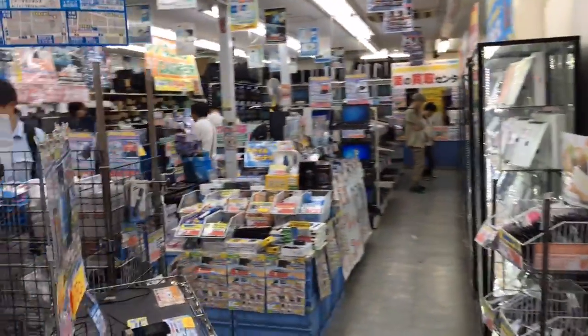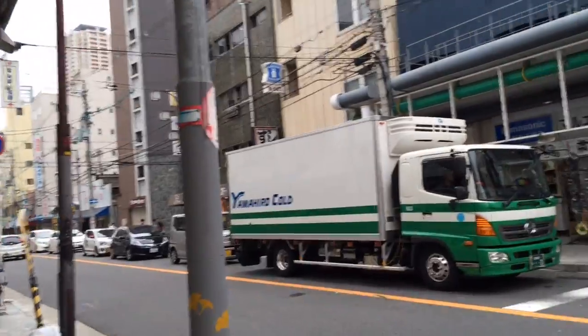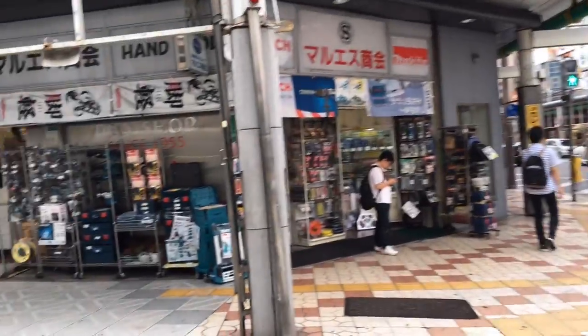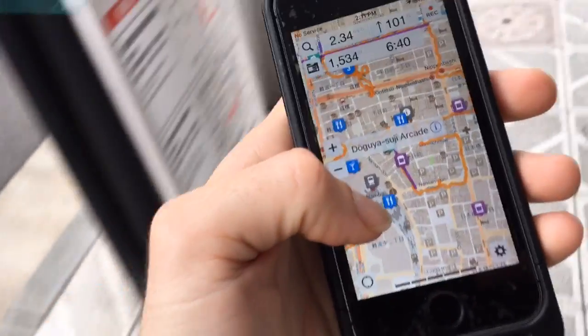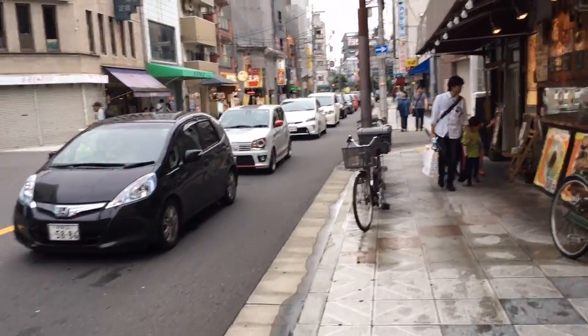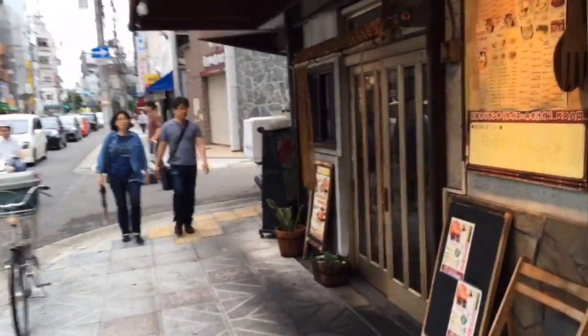So, you know, it's typical electronics stuff, like I've been saying. Nothing real wild, nothing really uber touristy. And then we'll go down Doguyasuji. That's where they have all the kitchenware stuff. That's mildly interesting. It's again the same as in Tokyo, Kappabashi Dori Street. They have all the kitchenware.